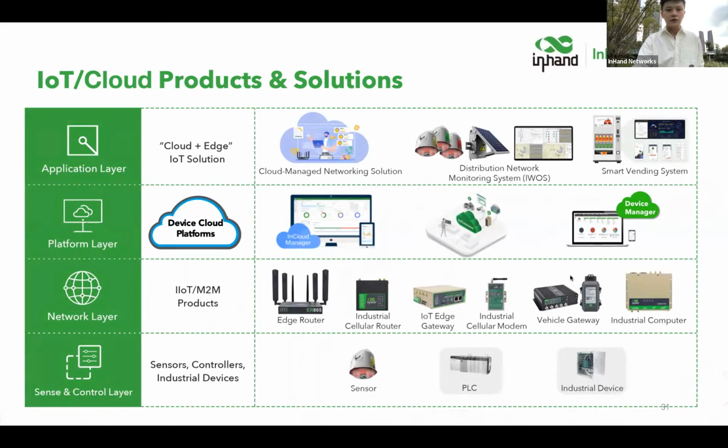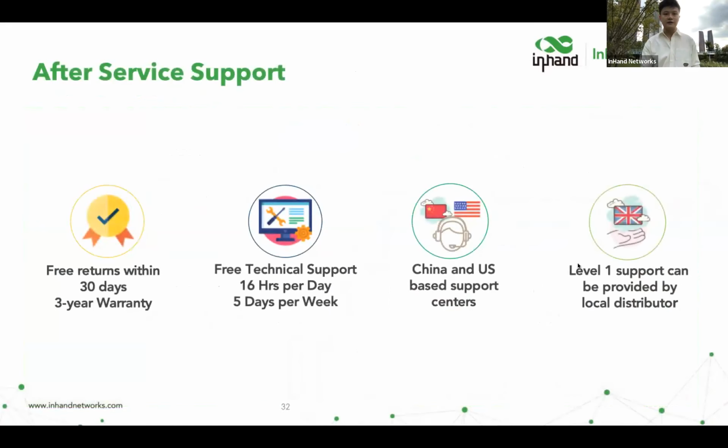And the last slide is about after-sales support. For all our devices, we provide a 3-year free warranty and free technical support. We have China and US based support centers, and level 1 support from our local distributors. Well, thank you. That's all of today's webinar.